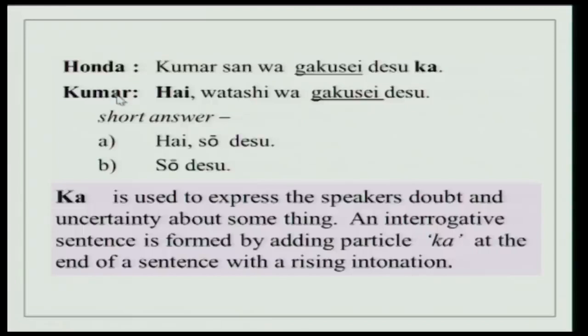Again, Honda-san and Kumar-san over here. Honda is asking Kumar-san, Kumar-san wa gakusei desu ka? See, you can see Kumar-san is given over here. So Kumar-san wa gakusei desu ka? Hai, watashi wa gakusei desu.